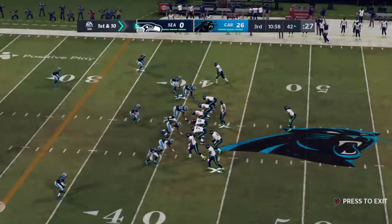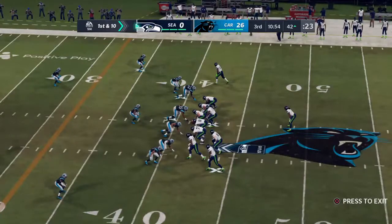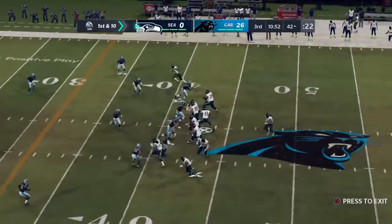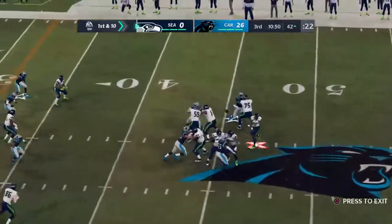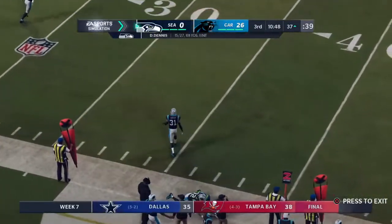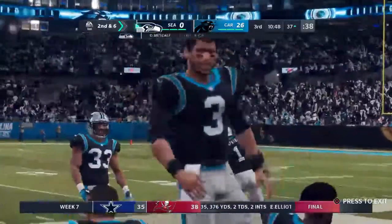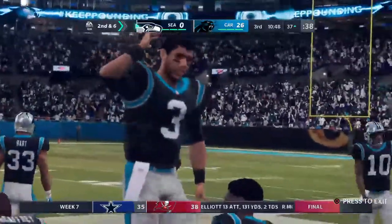Nothing in that first half, nothing on the last drive, but they're moving now with a 1st and 10. Now back to throw. That's complete to DK Metcalf. And he'll go out of bounds after taking it a little further down inside the 40. They'll contain him to just 4.